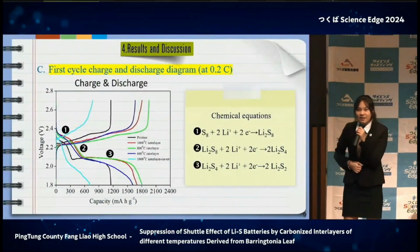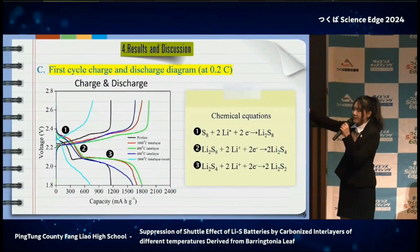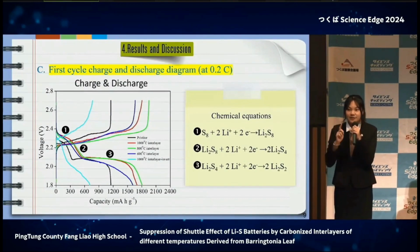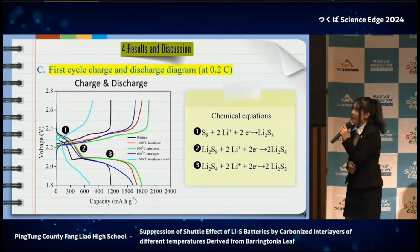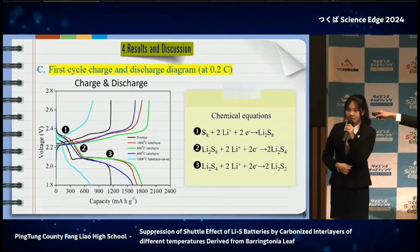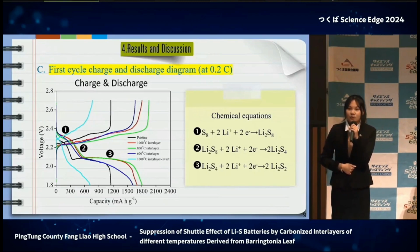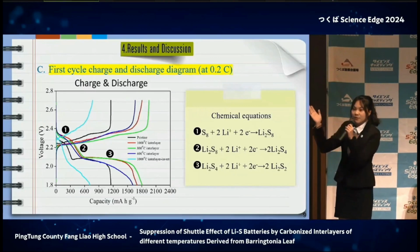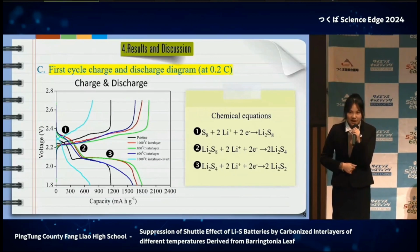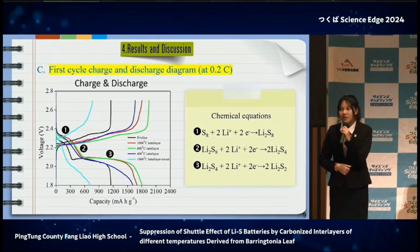Next, we conducted analysis on batteries with interlayers carbonized at different temperatures. Here is a diagram of battery charging and discharging in the first cycle. Firstly, we can observe that the interlayer carbonized at 1000 degrees Celsius performed with a high stability on the discharge plateaus, which indicates better conductivity of the battery. On the other hand, the performance of the interlayer carbonized at 600 degrees Celsius kept on stably dropping on the discharge plateaus. So, we think that the impurities on the leaf surface may reduce the conductivity of the battery.